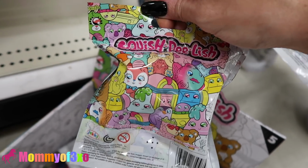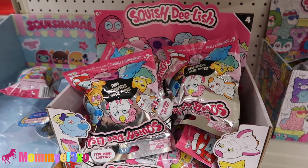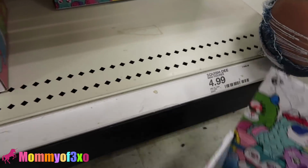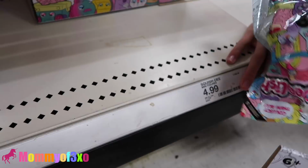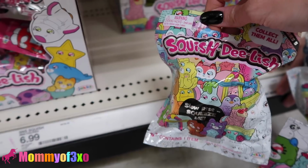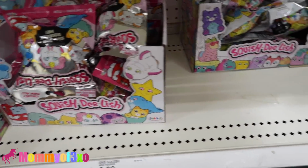And it usually gets worse before it gets better, but here are all the ones you can get for Series 5. How much are these? $6.99. So the Series 4, which I thought were brand new, are $6.99. And Series 5, which are brand new, are $6.99. Wait, why does it say $4.99? Okay, they're actually $4.99, and the Soft and Slow are $6.99. So Series 4 and 5 Squish Delish are $4.99. Wow, that's amazing. I can't believe they have Series 5. Me and Alayah just found these like 2 days ago. We were like, oh my gosh, Series 4.